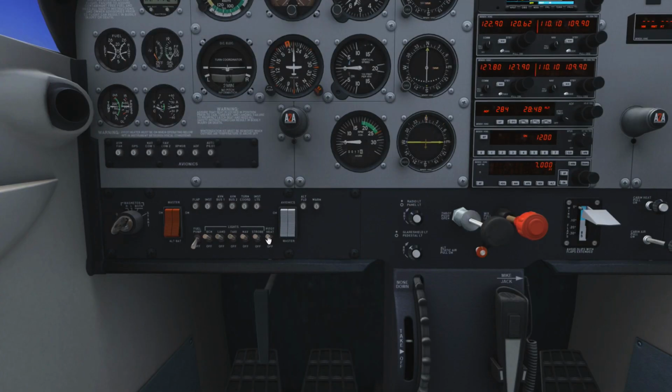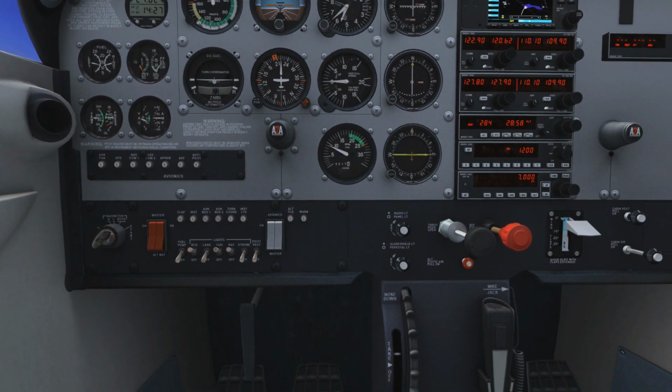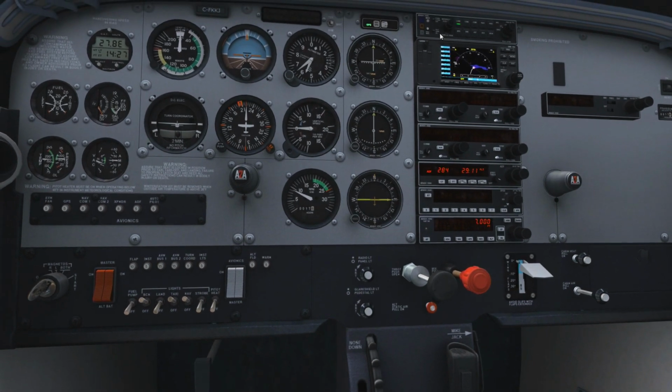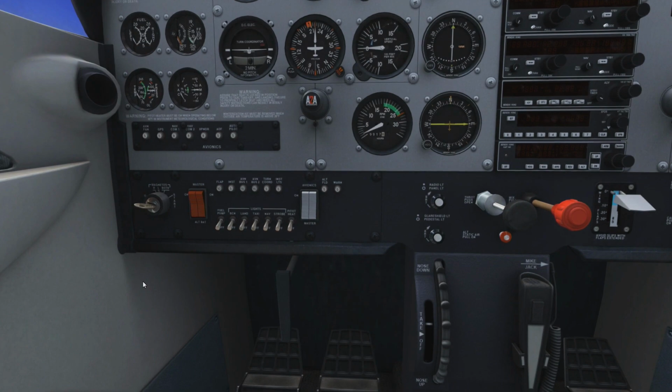Alright. Fuel heat and strobe and landing lights can all come off. Did I not shut it down last time? Alright, it's alright. Turn all this off. Stand by. Actually, I can turn you off. Turn you off. Taxi light. And she's shut down. Go over to FSEconomy.